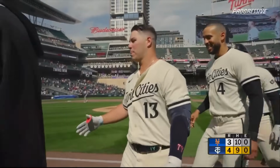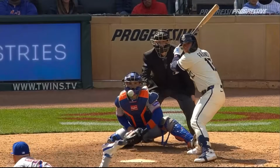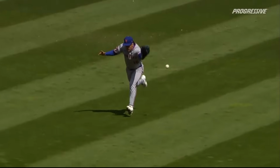Had to play this aggressive. Buxton read it well off the bat. Nice job of staying with this pitch. That's what he's done so well all season, using that big part of the field.